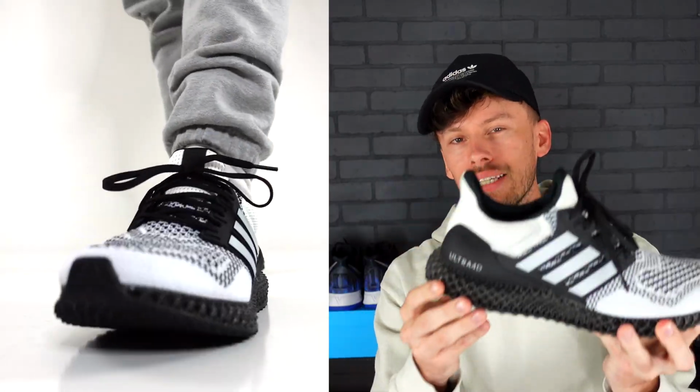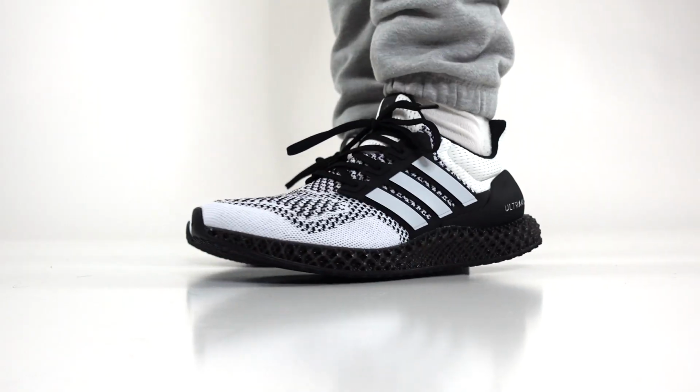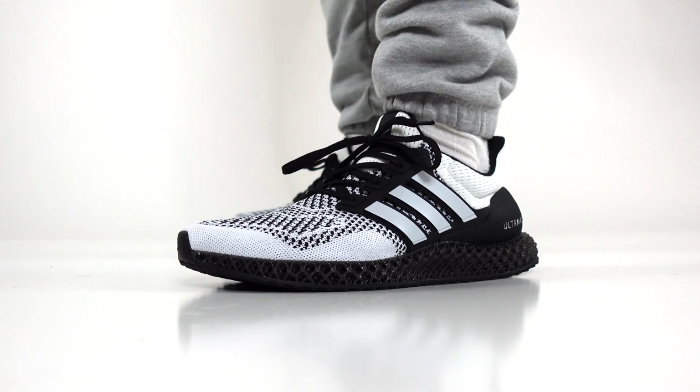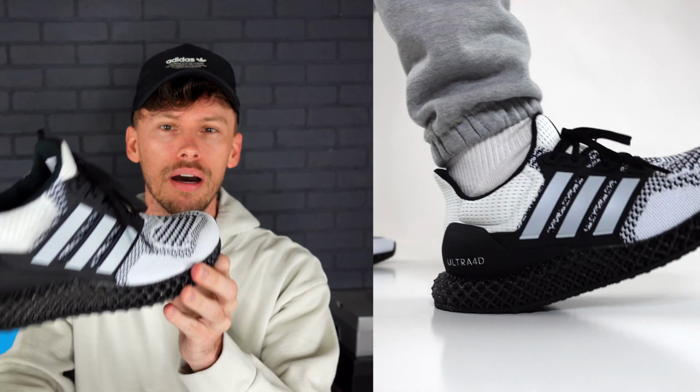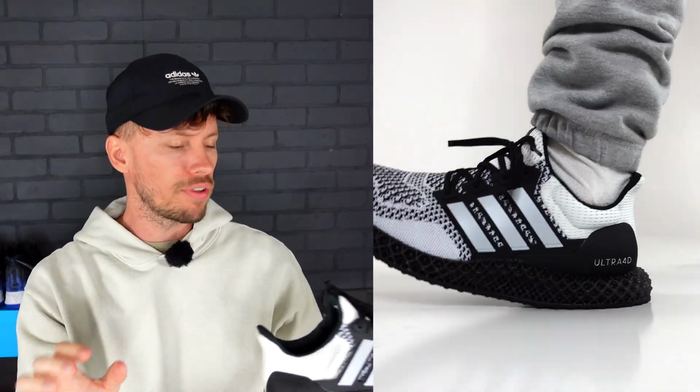And on this Adidas 4D, we do get the, of course, famous Adidas Prime Knit upper. If you love the Ultraboost 1.0 uppers, then you're gonna love these. And the 4D midsole, which is of course 3D printed, is gonna give a bit different feel from Boost, which we will talk about at the end of the video.